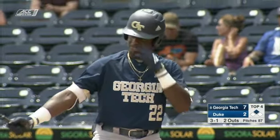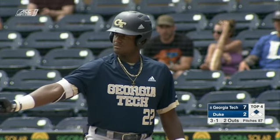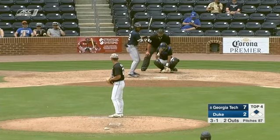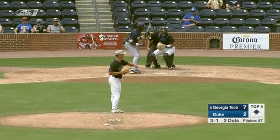Georgia Tech has now scored in 8 of the 13 innings it has batted, and in every one of those innings, the Yellow Jackets have scored more than one run.